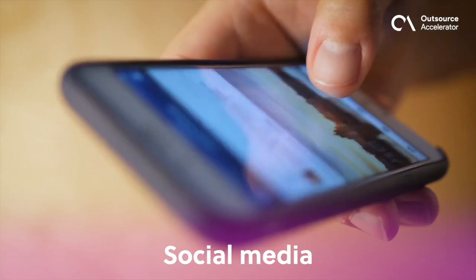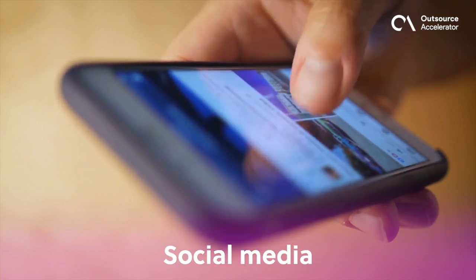Using technology tools can enhance the hiring process, making it more efficient and cost-effective. One of the ways to incorporate technology into hiring is through social media. Post job openings on your company's social media pages and professional networking sites to attract candidates.